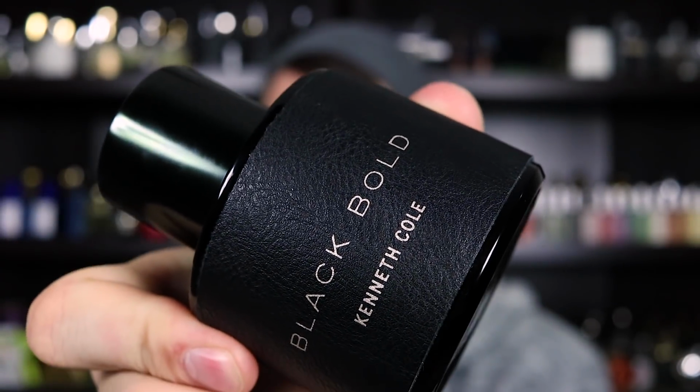Black Bold is a fragrance that was released in 2016, but it never really caught on. It never really caught any hype. It's versatile enough that you could use it year round, though it's best for spring and fall. And as far as day or night wear, Black Bold is basically evenly split. It works as well in day as it does night.